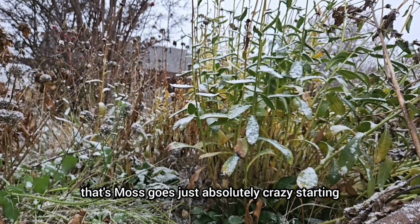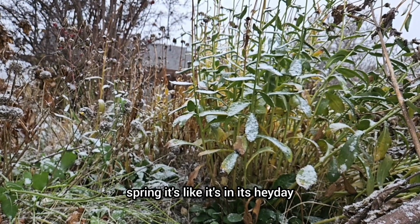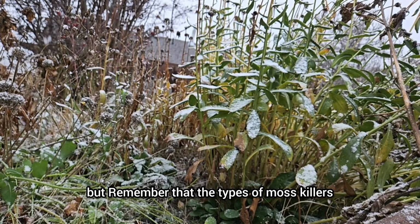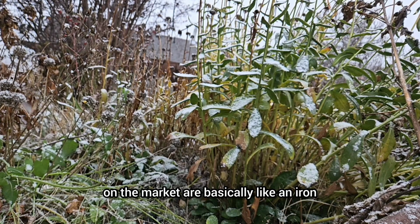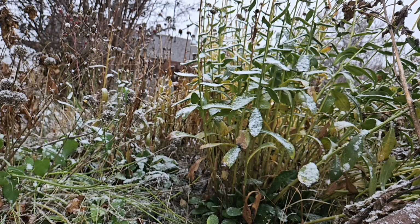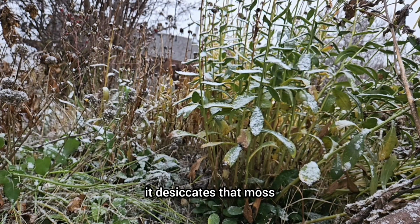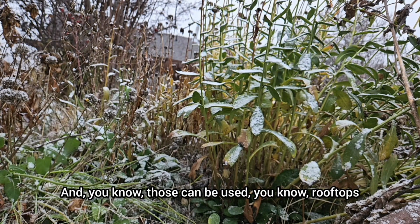Moss goes absolutely crazy starting in the fall right through until spring. It's in its heyday, and then once summer comes, it gets drier and hotter, and it goes dormant. The moss killers you can purchase are basically an iron product, almost like a fertilizer. You sprinkle it over the area, and it desiccates the moss. D-Moss is one of the products.